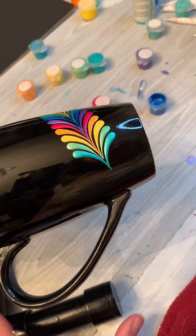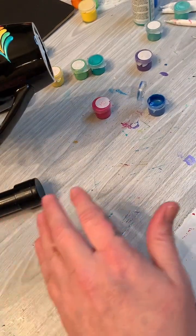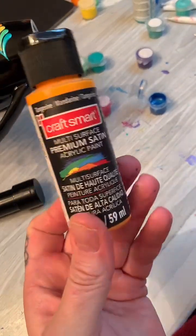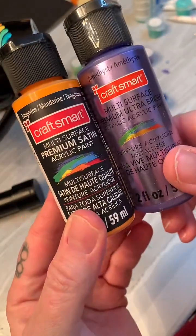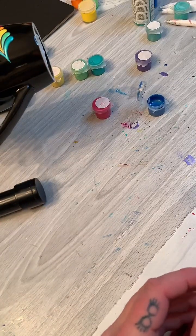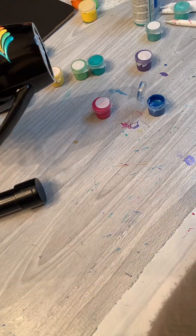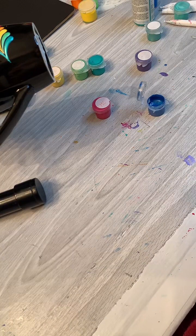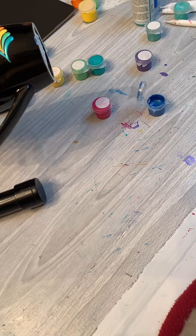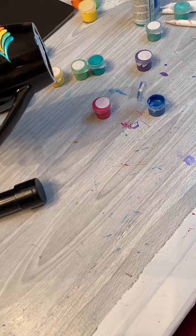Craft Smart. Here, let me show you one of the bottles. That might help. Hold on a second. Oh. So here is a bottle of the Satin Craft Smart. So this is the Michael's brand, and that's their metallic. So they have satin and metallic. Really, really nice paints. I find that the satin dries really, really nice. If you've experienced the joy of painting with Deco Art Americana on wood or canvas or stone and seen how nice and smooth everything dries, so there's not a lot of puckers or dimples or imperfections, I find the Craft Smart Satin is very, very similar to that. It dries really nice and smooth.